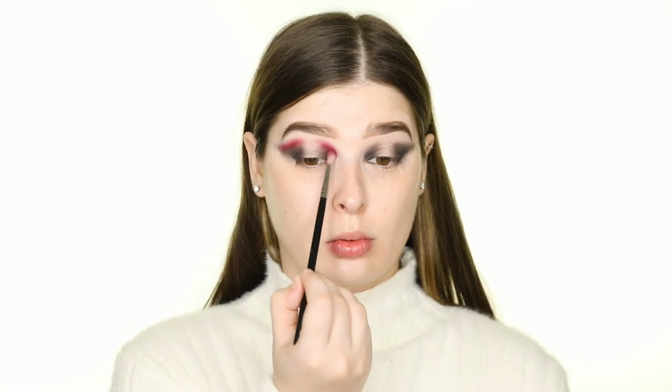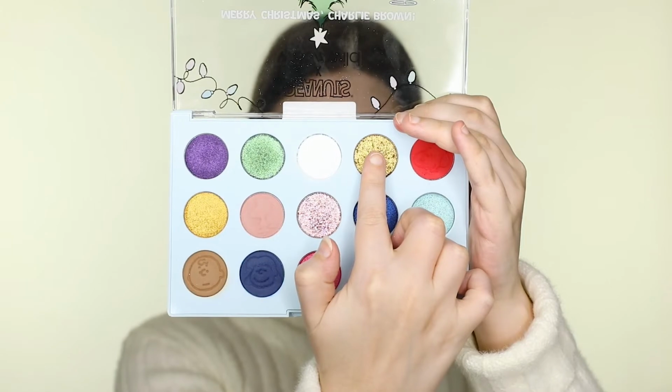After that, I'm taking the shimmery green gold shade called Aluminum Tree and applying that to the center of my lid using my finger. This shadow is oh so beautiful.